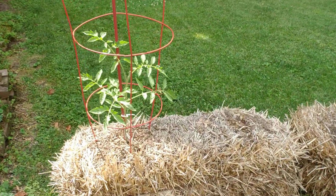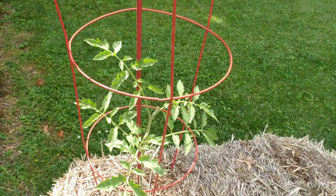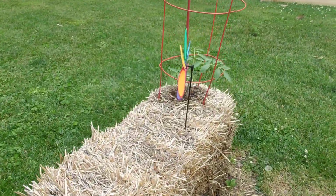Over here, I still got room for some pepper plants I'm going to stick in these beds, but both these here are super beefsteak tomatoes, and they're doing well also.